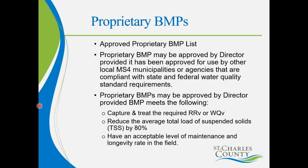So talking about proprietary BMPs, again, we have a small list in there of what we allow to use. We're more than happy to alter that list as we move forward. But any proprietary BMP has to be approved by the director. And I can approve things off that list. It would be helpful if they were being used by other local MS4 municipalities or agencies so that we could get in touch with them to see the history of that use and how well it's working.